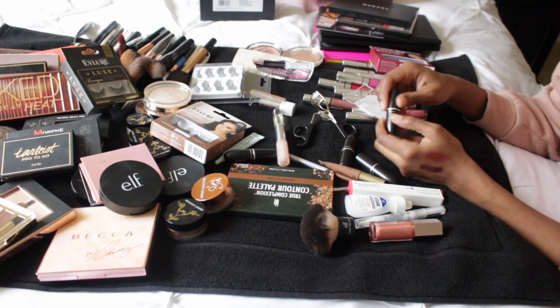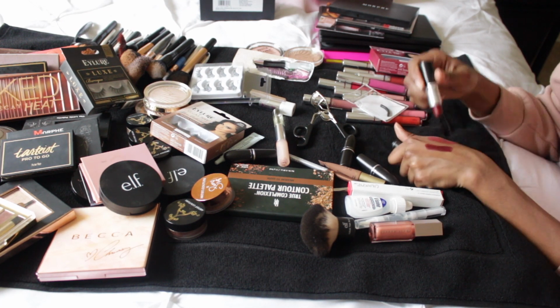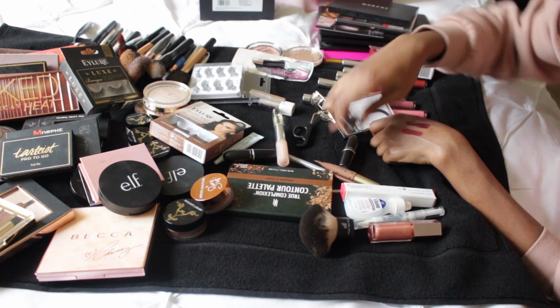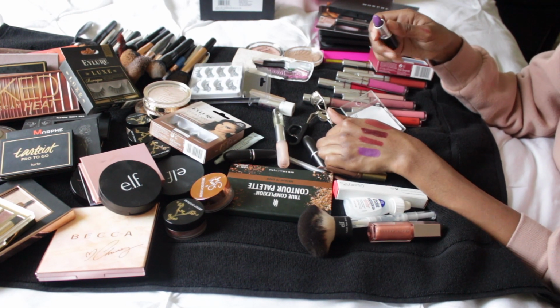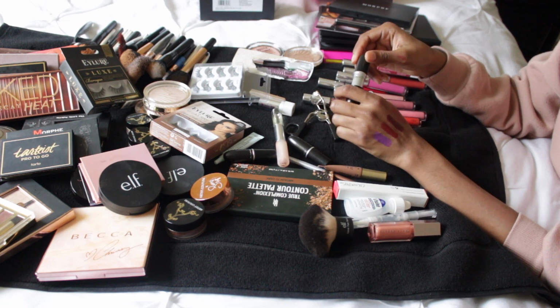Okay, now we're back. I wanted to bring you guys in a little closer. Okay, so Aesthetic Kiss by MAC. It's just a dark red. I really like it, so I'm gonna keep this. Sparks joy. Heroine by MAC. While I do like this lipstick, I don't wear it very often. It's a really pretty color though, and it does spark joy, so I am still going to keep it.